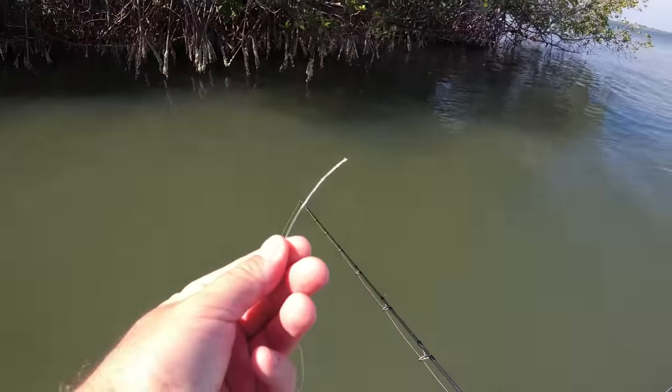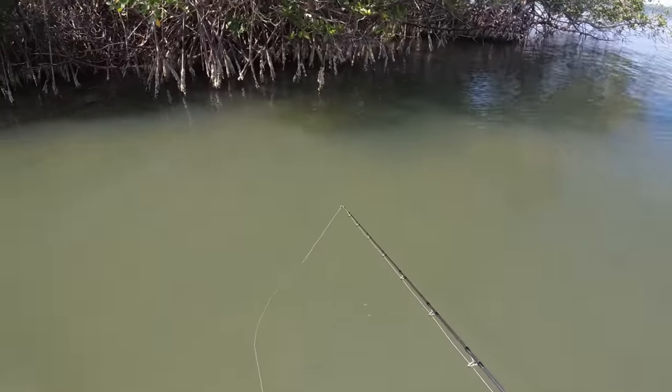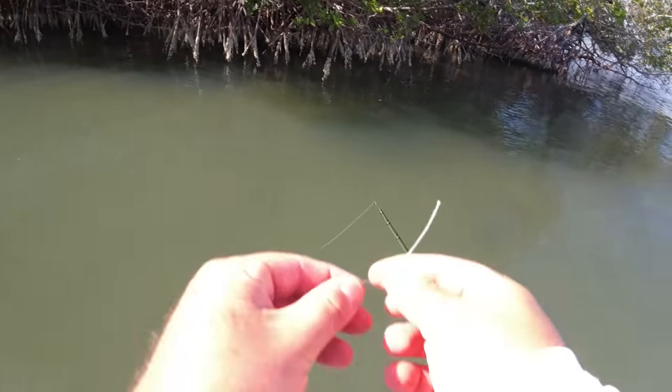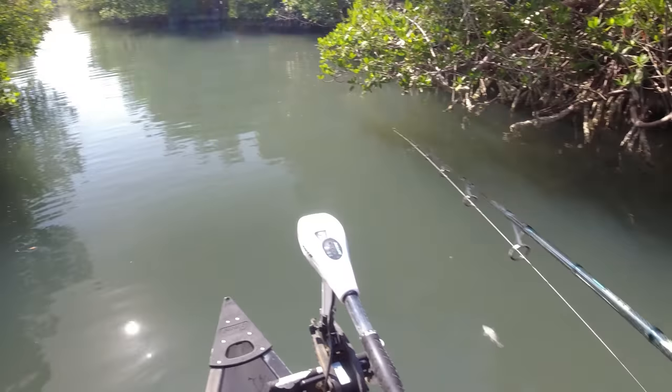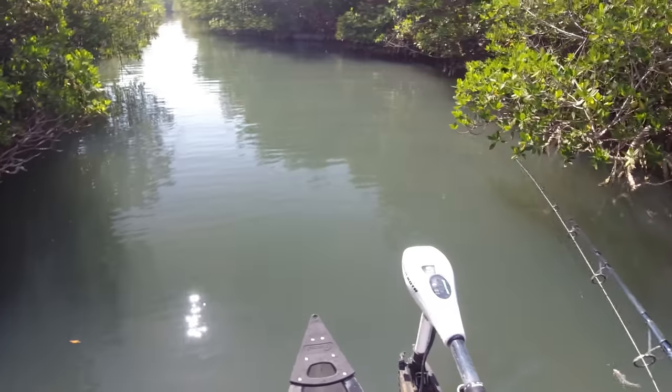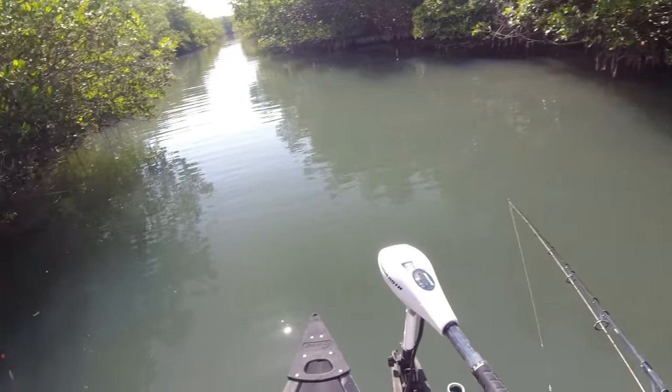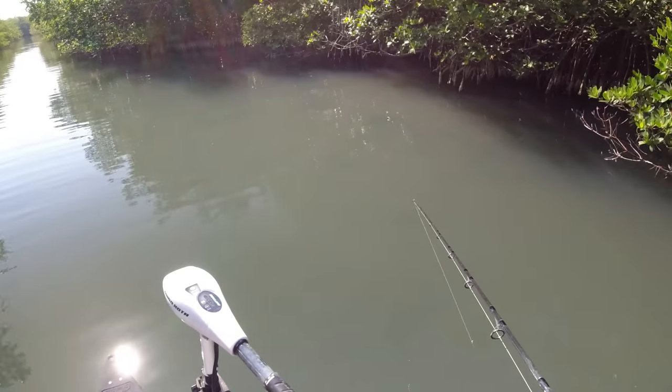Yeah, you can see that. That's frayed pretty bad. He had me up in those mangroves. I was doing my best to just keep like the line below it. Man, I just got beat. All right, so 9:45 right now. Haven't had like a ton of action since that big one, but that was it right there. That was a little break right there. I just got beat. Happens every now and then, but we'll just keep on moving.